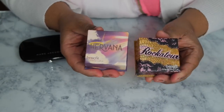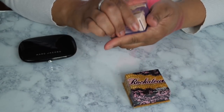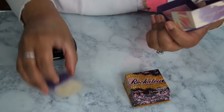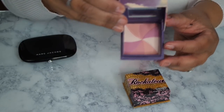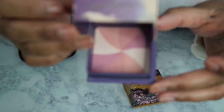Moving on to two Benefit box blushes that I have here. The first one is Hervana, and I think I've used this a few times, not a lot. I always leave the brushes and everything in there just because of the packaging of it. I had gotten a whole set of these box blushes maybe a year and a half ago or so, because they were just all the rage and I needed to own all of them.